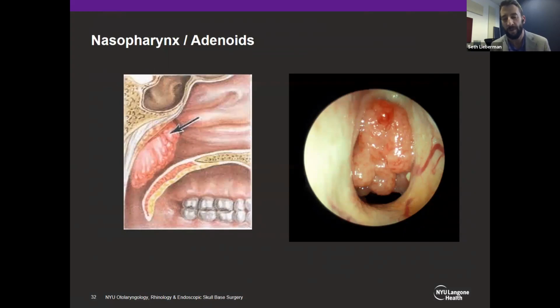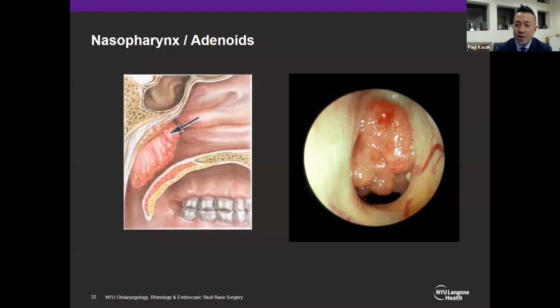But this is what you would see on an endoscopy when you're looking all the way back in the nasal cavity. Yes, we do get that question a lot from colleagues, I think, or maybe not a lot, but people do often talk about adenoids. How often do you see them in adults, and is that something that should be on the forefront of people's thinking in the primary care setting?